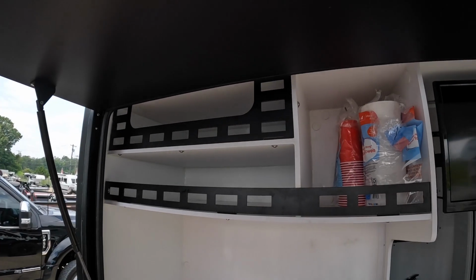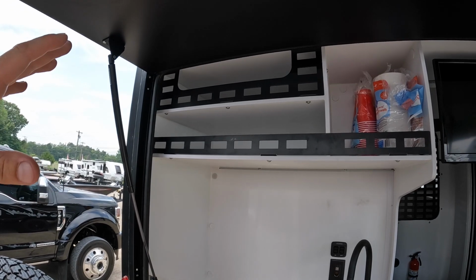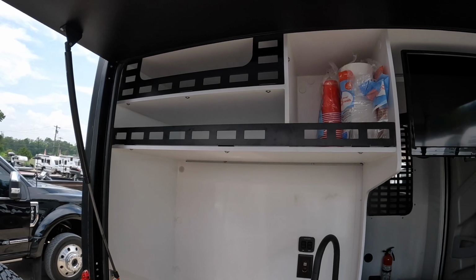I still got some of my belongings up there, but I actually bought that little step stool so I could reach everything up there. Even at 6 foot, I'm still too short to see what's going on up there in those two cubby holes.